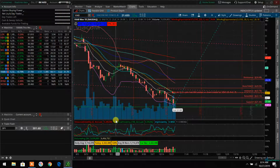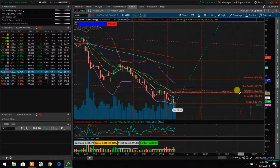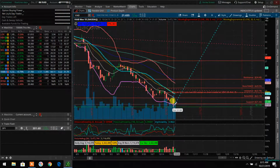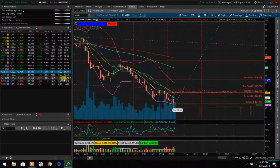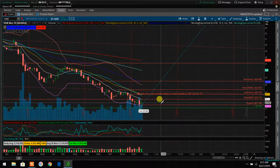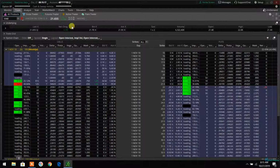This one is triggered for a reversal, and 21 calls had 800 traded at 75 cents. Added to them on the 24th. You can see this is the 24th. They get a nice little rise up. Didn't exit their position though, so it's still in it. 800 calls, not a huge order, but still fairly big considering. And that is what we're going to be watching.